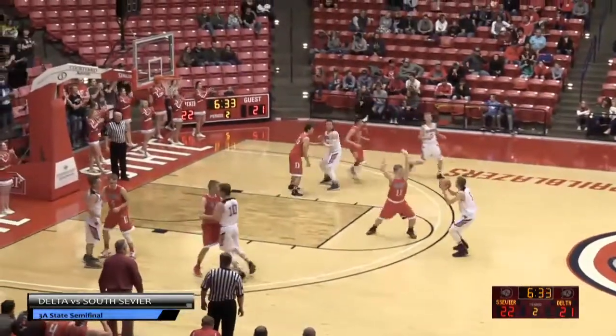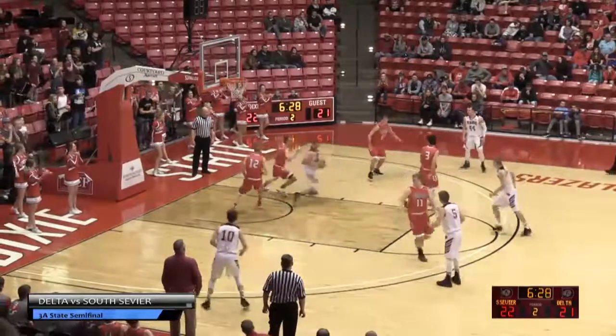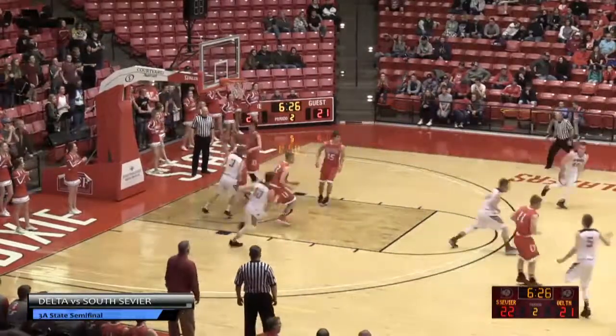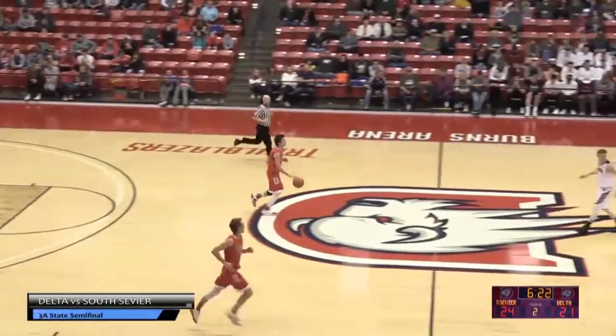Up the floor comes Brody Tebbs. Pump fake on the three. He'll go right side out of King to the wing, now to Chisholm. On the curl, there's Barton. Spin move in the lane. He'll put up the right hand. Knocks it down. Caleb Barton now with 5 points in this quarter. It's 24-21. South Sevier up three. 6:20 to go in the first half.